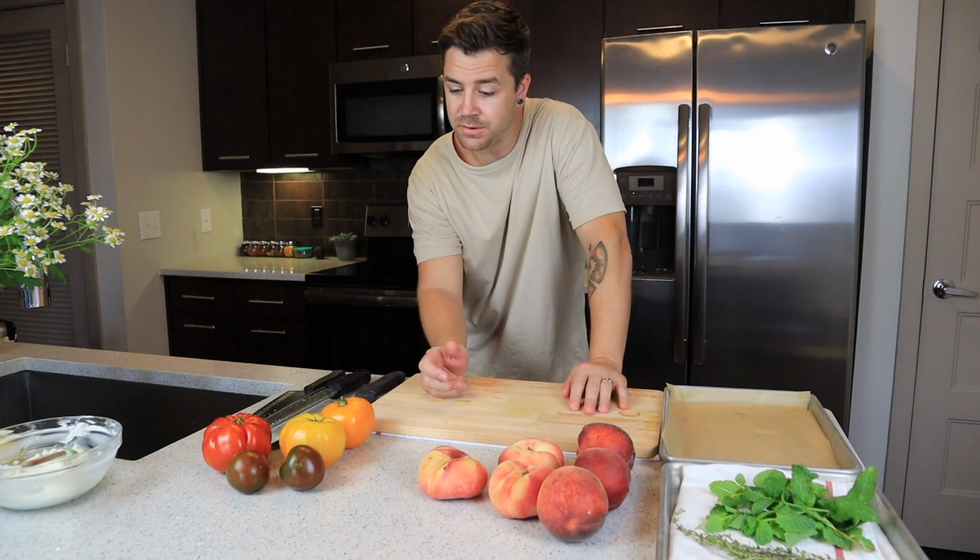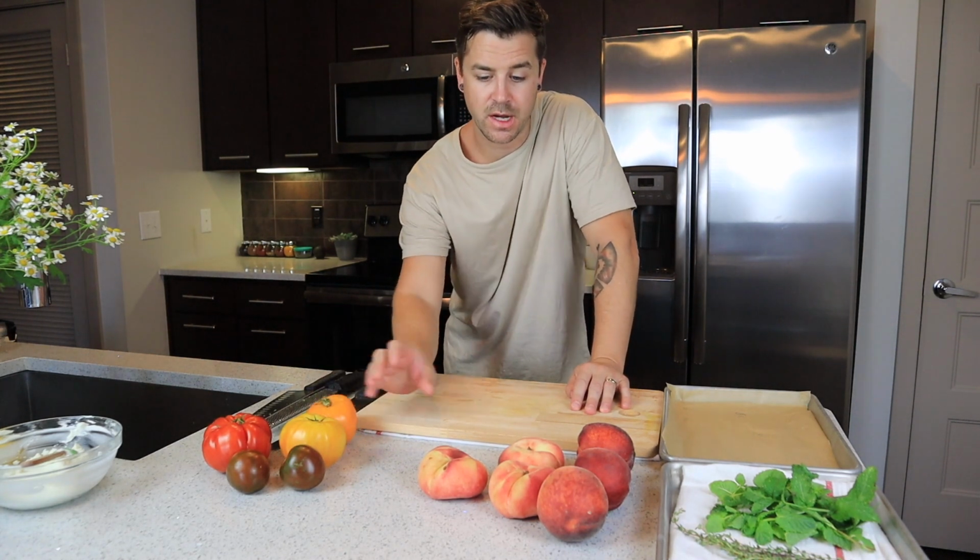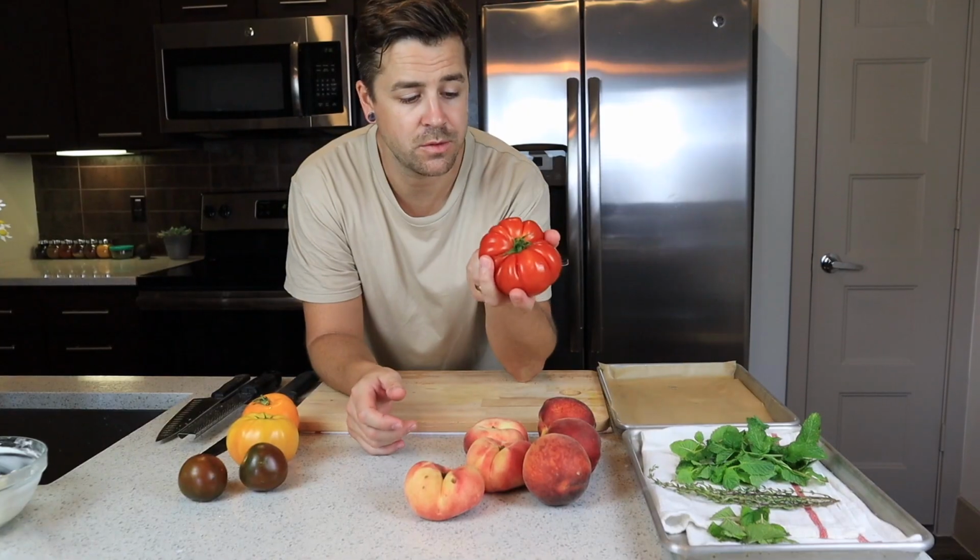So I'm gonna show you guys how to cut these beautiful fruits and vegetables. These tomatoes are unbelievable, super easy to cut. Peaches are a little more tricky because they have the pit. So make sure when you buy your heirloom tomatoes, you look for bright colors. But if they're mushy in any way or have any soft spots, they're bruised, you don't want that.